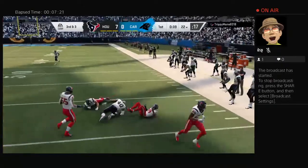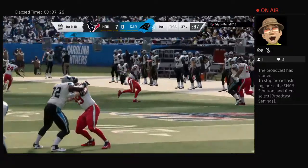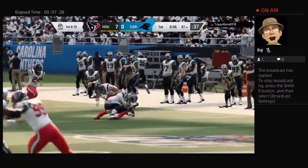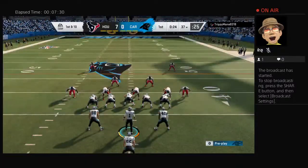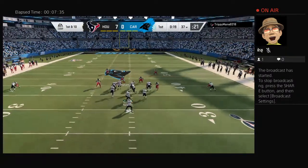Newton on third down. Oh, a battle for it here, and this will be caught. It's a Carolina first down on a gain of 16. Now, that's often a surprise for the defensive guys when they see the big fella slide out of the backfield and catch the ball. Not something they usually go over in practice very often.